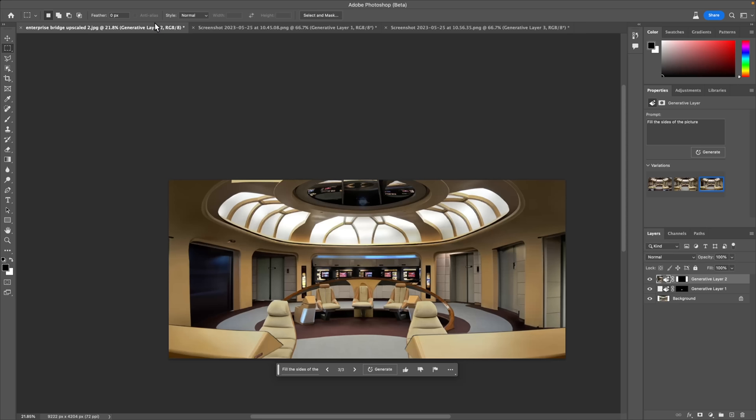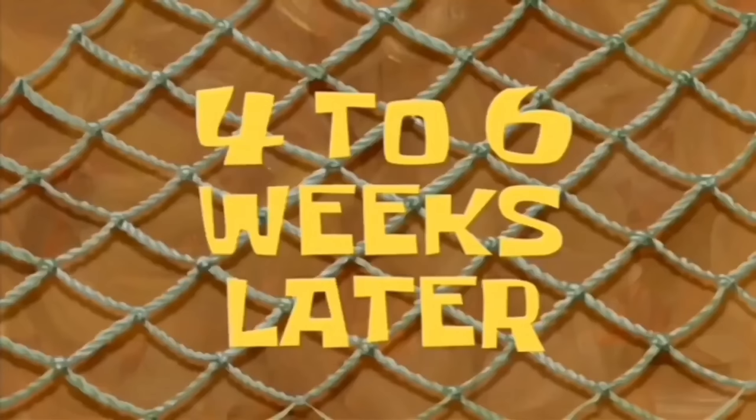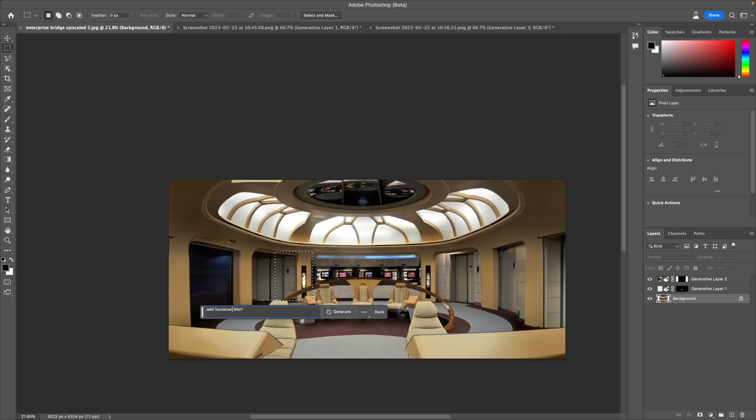Let me just try one thing. This will be completely mental if this works. But let me just select over here. No, a little bit smaller. Let's stick it there. And just say, Generative Fill, add Lieutenant Worf. I don't know how to spell Lieutenant. Four to six weeks later. Honestly. Put it into Google and spelt it right immediately. There we go. Generate. Let's see what it does.